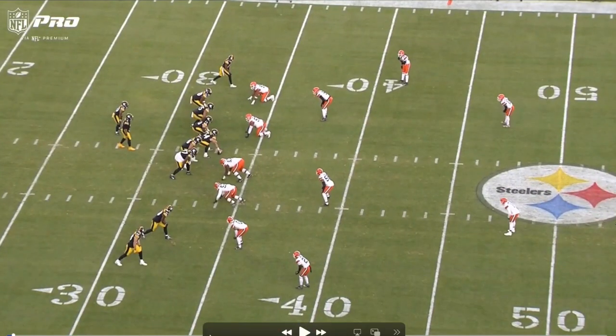So let's look into how that happened, starting with the formations here. The Steelers are in 12 personnel. That means they've got 1 running back and 2 tight ends. That's Darnell Washington. This is Pat Freiermuth. They have 2 wide receivers, Mike Williams, and this is Van Jefferson.